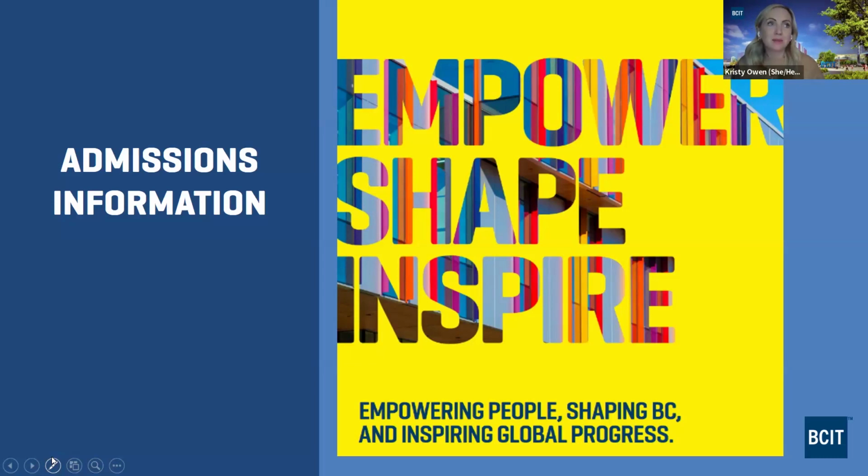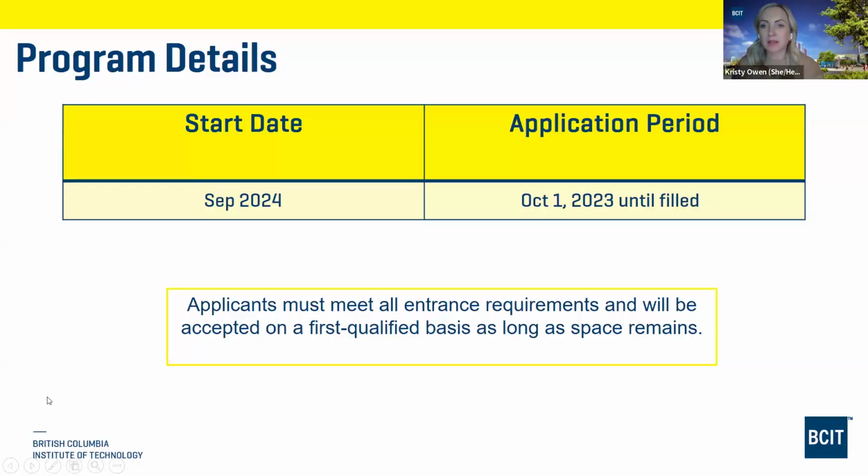So I guess we can continue with some of the admission stuff now. So the overview of the admissions. Let's talk about start date. The start date of the next cycle will be September 2024. Our application window opened October 1st, and it will be closed when it's filled. Currently it's not completely filled. I think just over half the seats are filled right now, with around 9 applicants that have paid their commitment fees. So there's still space, and that's a really good thing.